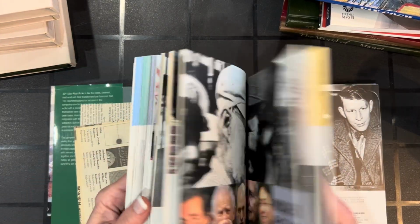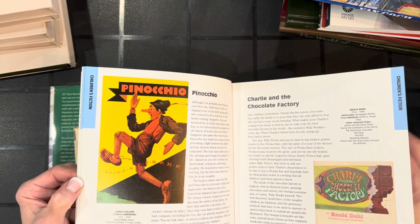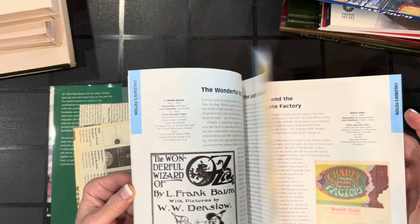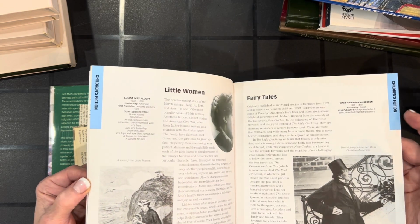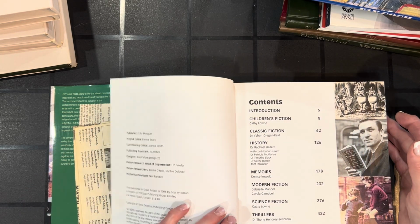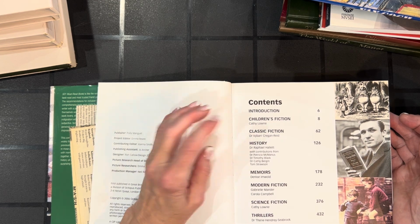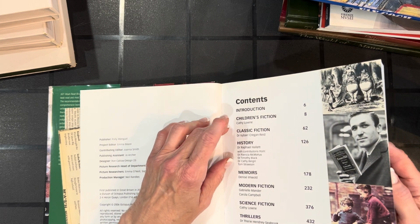Let's just see what year this is. And 501, obviously. Okay, Sophie's World. Wizard of Oz. Little Women. Oh, okay, so that's under children's fiction. 2006. So categories: children's fiction, classic fiction, history, memoirs, modern fiction, science fiction, thrillers, travel.